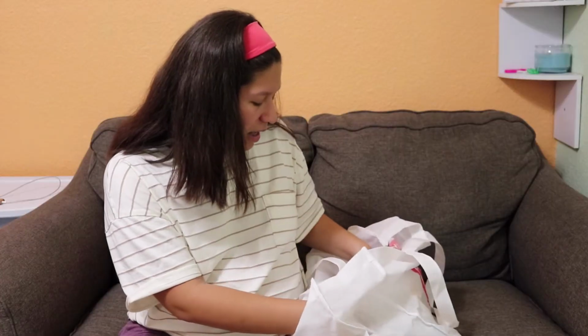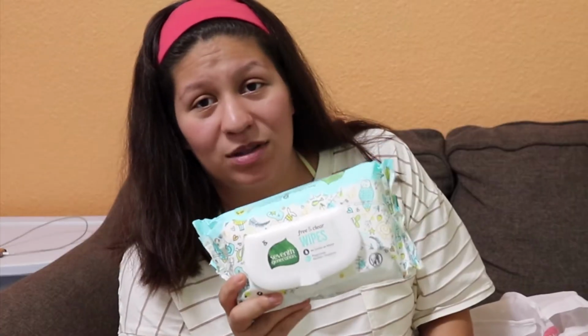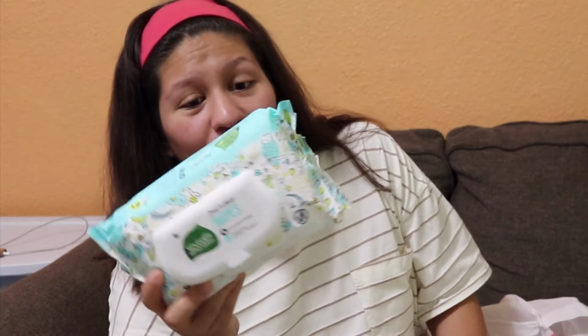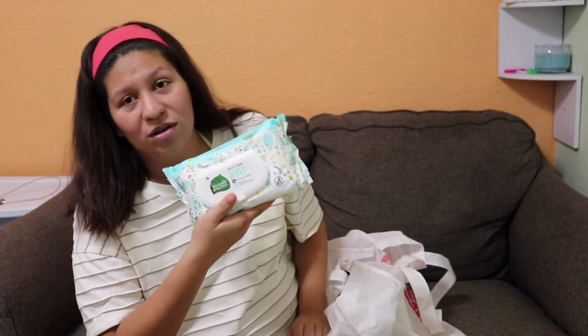One of the things that is very special is that they give you full-size items. So this full-size 7th Generation wipes with 64 wipes inside. That's crazy. It's literally a full pack of wipes, and it's 7th Generation. That is not cheap. We have one of those.